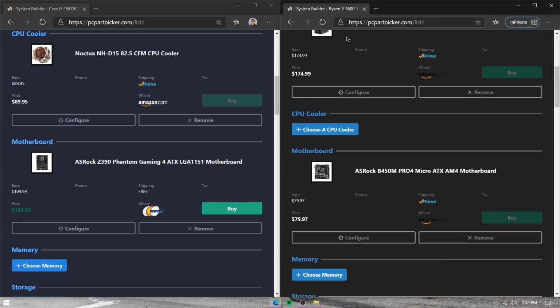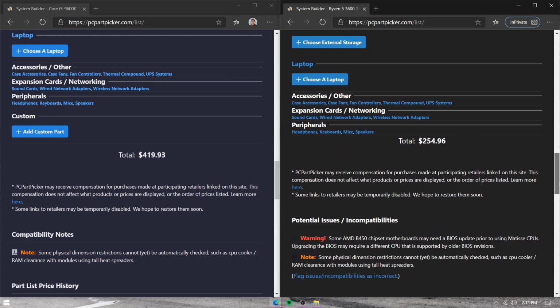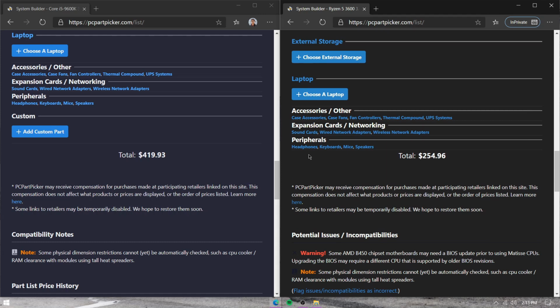Now, as you can see, we have only picked up the processor and motherboard, but the Intel build has used up half of our budget, while the AMD build has only used 1/4. What this means is that we can buy a better graphics card with the money that we save here. Now, the warning you see on the AMD build says that you need an updated BIOS in order to run the Ryzen 3000 series processors. You can confirm this with the seller whether the BIOS on the motherboard that you are buying is updated or not.